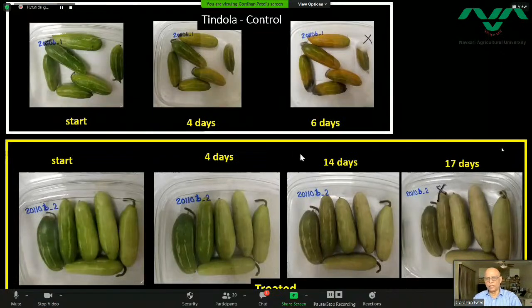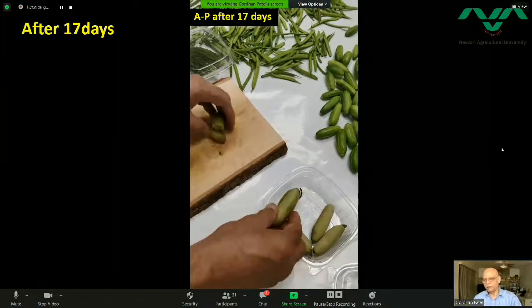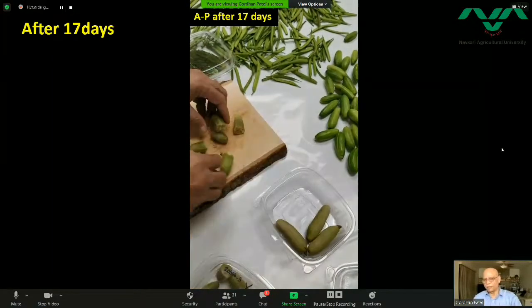Now the tindola, you can see in 4 days, tindola started turning yellow, and in 6 days they turned red, and also fungus grew. Here you can see the samples which were treated by the pre-exposure method. So they remain fresh. They lost slight color, but still see how fresh they are, how crunchy they are. They have lost slight color, but otherwise it is fine.